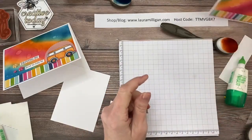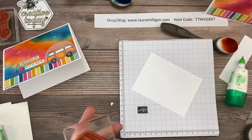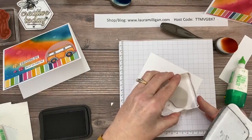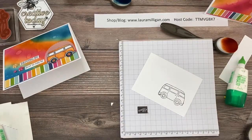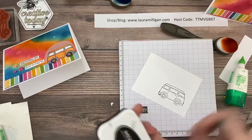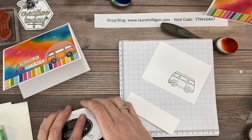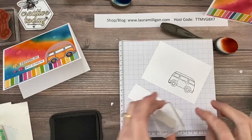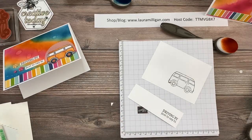Okay, then I'm going to take some white paper and stamp the van. Go ahead and stamp that. This is with Tuxedo Black because I'm going to use my blends to color this. And then the other thing I'm stamping, I might as well do while I have my ink out, is just driving by to say hi. It's the same greeting I used on the first card. I'm just going to stamp that here. Okay. And let me show you a little bit how I colored this van.